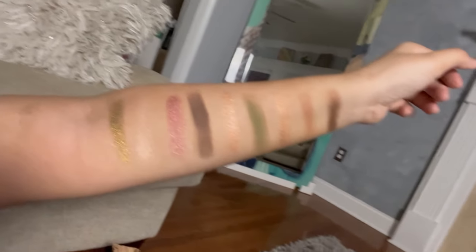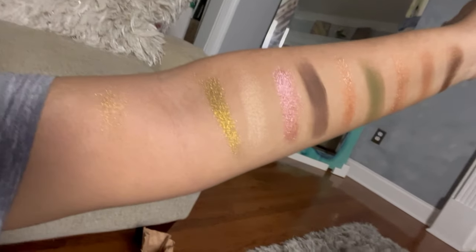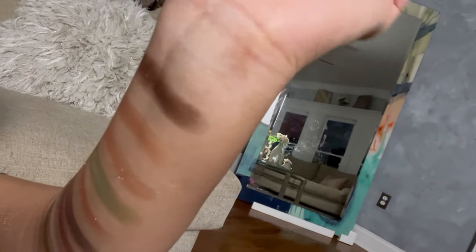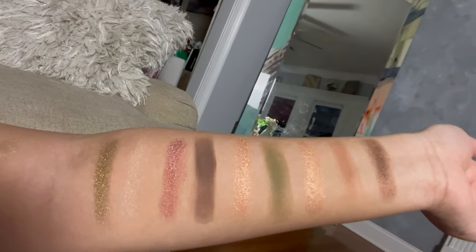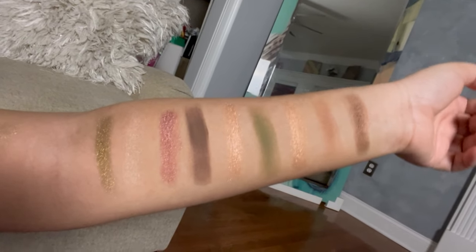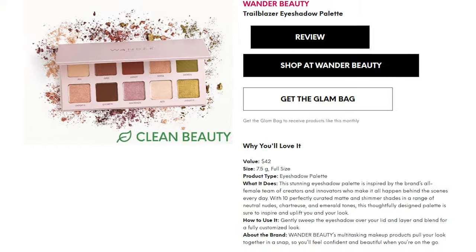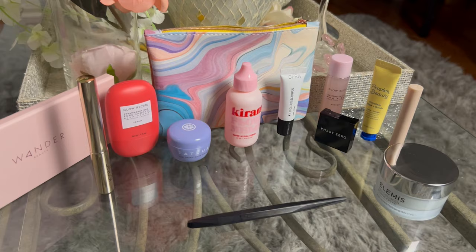All right, so let me bring y'all in so you can see these swatches. Bruh, get into it. Those greens are absolutely gorgeous. This one on my wrist just makes me look ashy. You barely see it, but I look ashy in person. So I don't know if we like her yet. Maybe she'll be like a transition shade. And then, I don't know, we'll find a use for her. All right, y'all. And that was everything in my Ipsy and Boxycharm for March.